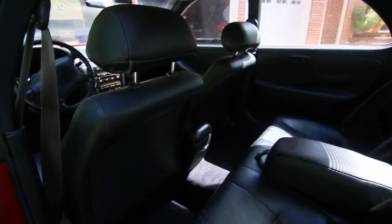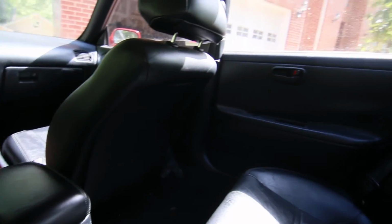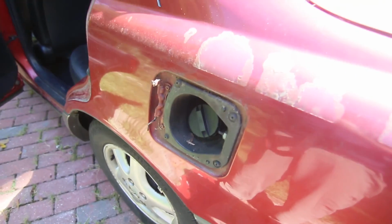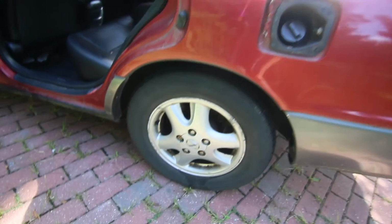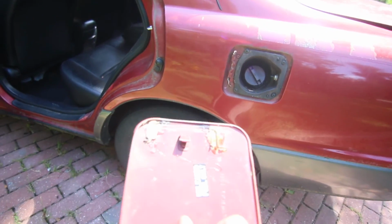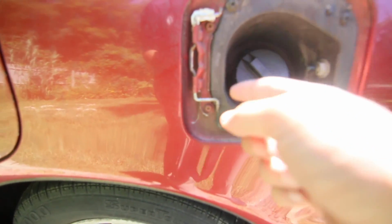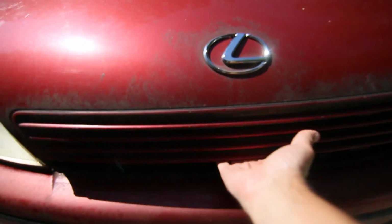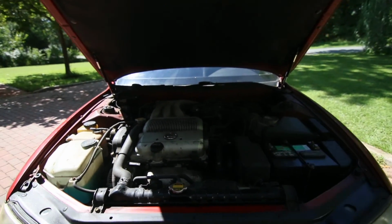Seat. It's very nice, very easy to get into the back seat, and I'm 5'9", and I can fit really well here. So that's the door for the fuel. Look at that, it's been fixed. So, alright, it seems that it's easily repaired. Doesn't seem too difficult. Right here, it's pretty nice that you don't have to use anything to prop up the hood.